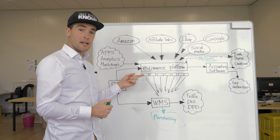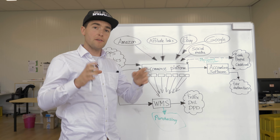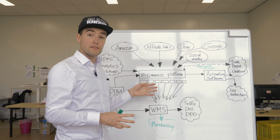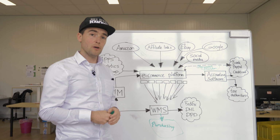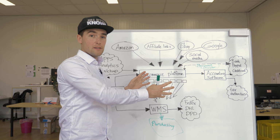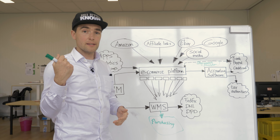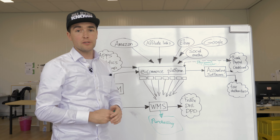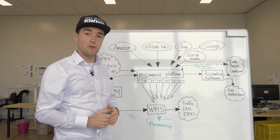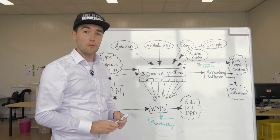The benefit of this setup, by keeping everything separate, is that you can get the best of everything. So there are specialized platforms in different fields like accounting, etc. So you can get the best of those. And also when something breaks down, you don't have to fix the whole thing. You can take the area that's broken, fix that, remove it, get another app or whatever installed. So that's a big plus of keeping separate systems for several functionalities of your IT system supporting your e-commerce store.